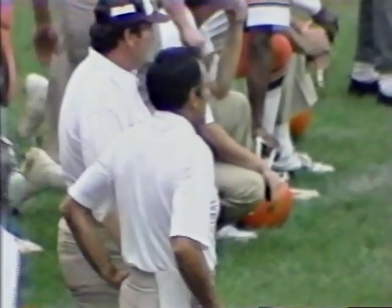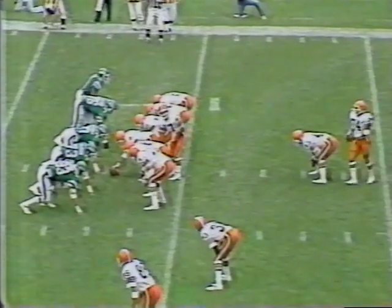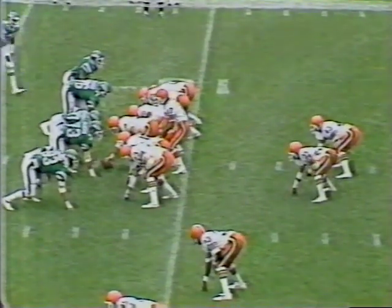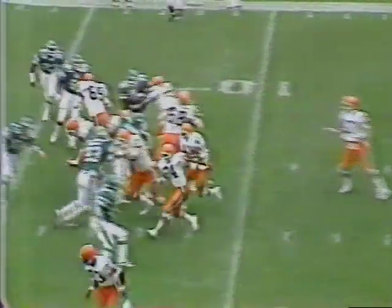At the 8-yard line. First down, goal to go Cleveland. Jets lead it 3-0. 3:42 time remaining in the first quarter from Shea Stadium. Mike Pruitt.